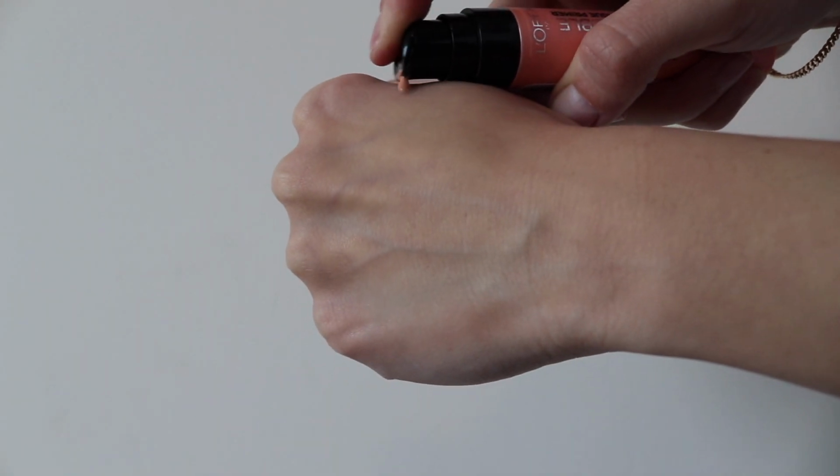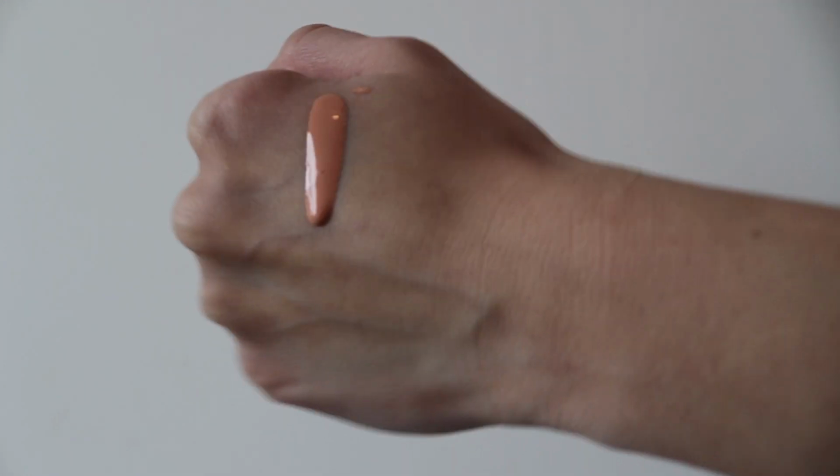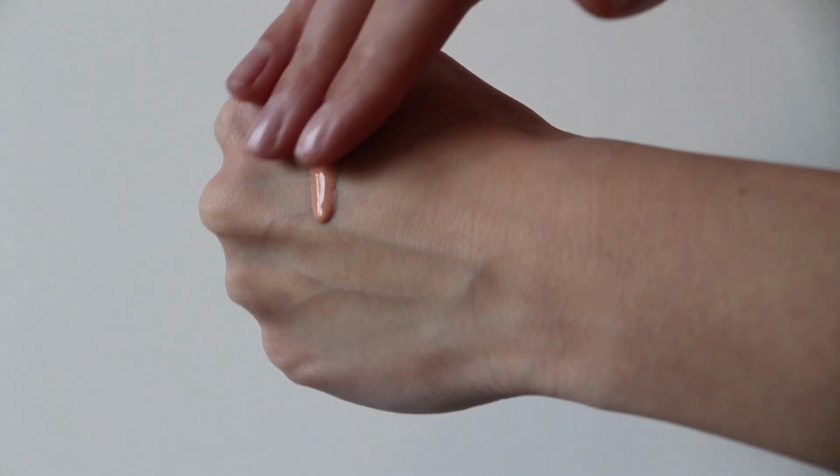Moving on to the Anti-Fatigue Primer. Now the consistency of this one is really liquidy. Yet when you go and blend it out on your skin, it almost feels dry. It is like a dry liquid. I don't know, it's weird. I don't really know how to explain it.